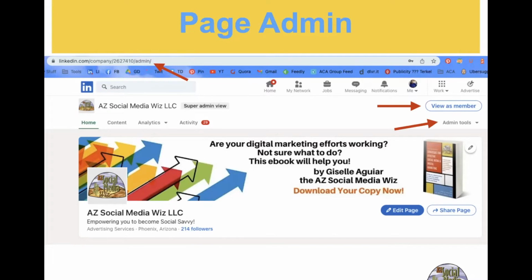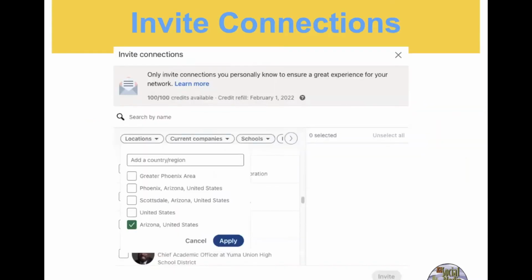On the upper right, you have admin tools. Okay, so here is where you can invite your connections to follow your page. You can invite up to 100 people each month, and then you get 100 more credits at the beginning of the next month. You can sort people by location, company, school, and or industries, and you'll be notified when someone accepts your invitation.